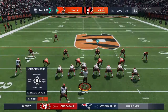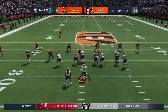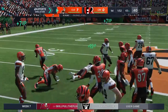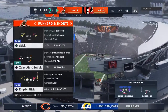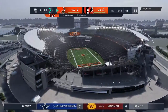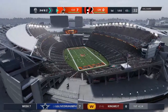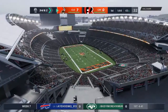So after the run for no gain, here's 2nd and 10. Out of the gun, they run it with Hunt. That'll leave them with a 3rd and 2 coming up. They got 8 yards there. And after that type of a run, there's some talking going on down on the field, but it's not trash talking. The guy who just carried the ball is going back and telling his offensive line, great job, keep it up, and we'll break that one soon.